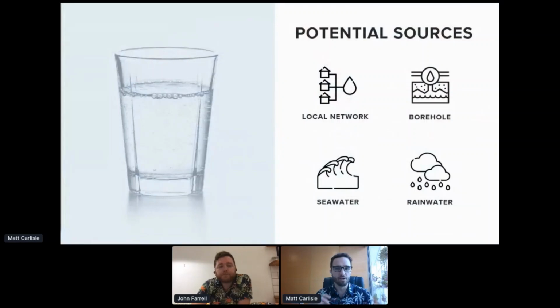Depending on your location, you'll most likely be sourcing your water from these 4 options. Either from a local network, so a local municipality or the city close by, or a borehole, either on site or close to the property. Or if you're on a more remote site, you're going to be taking seawater and desalinating, a little bit like John was talking about before. And then lastly, you're going to be potentially collecting rainwater and using it to store on site and to supplement the other 3 options that you have.